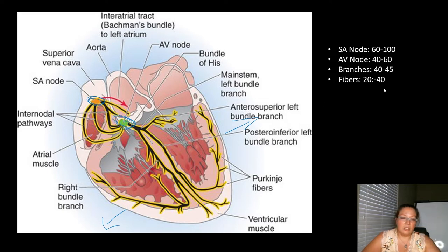So why should you know the rates of these? If you have an abnormal heart rhythm or heart rate, it could be associated with one of these nodes or areas that electrical impulses can come from. So if the SA node fails, let's say you have a heart attack and it kills off the SA node, then your AV node is going to take over. Each one of these, like your muscle fibers, can also generate electrical activity, but your AV node would be the next one to take over. So then your heart rate will drop to 40 to 60.